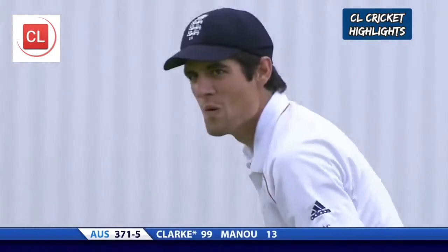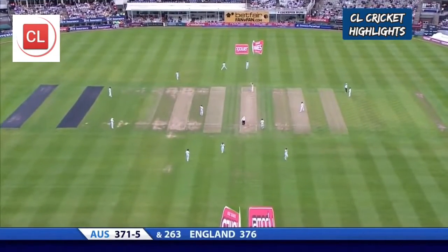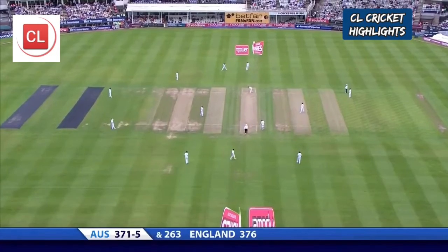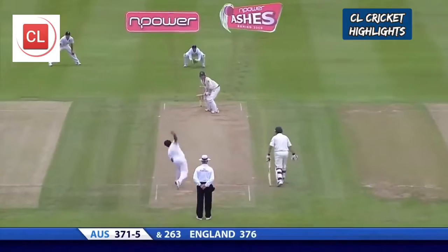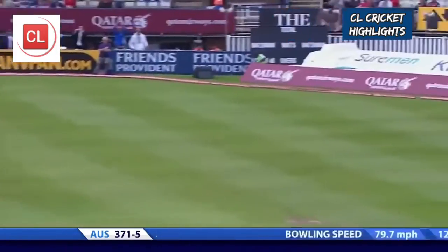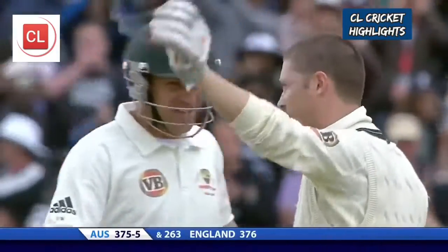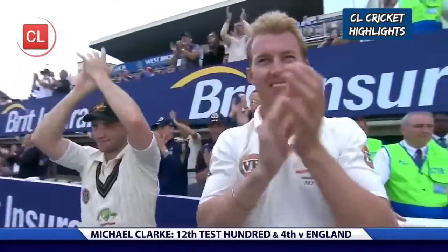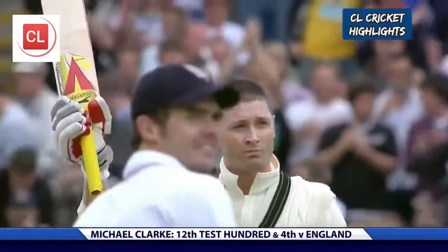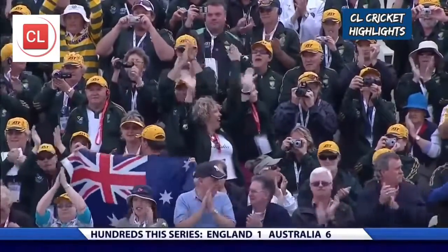Let's have a look at this field. Where's his single? Let's see where he can be looking. Behind square on the leg side. Acres of room behind square on the leg side. Offside seems to be covered. That'll do nicely. Michael Clarke has deserved this century. 4 runs for Michael Clarke takes him to 103. 375 for 5. Takes the applause of Edgbaston and from his teammates, the supporters here.